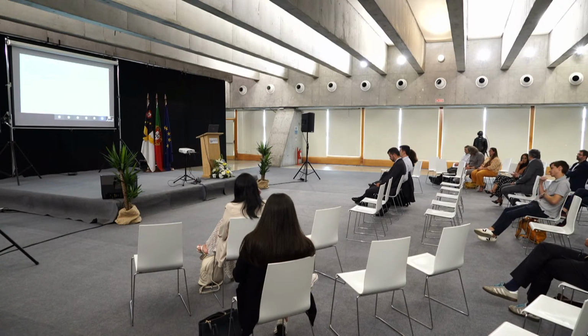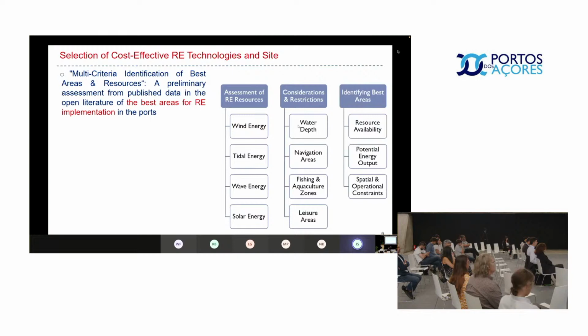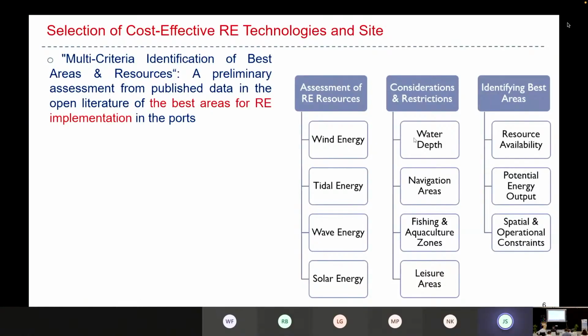So in this stage, there are three elements put together. First, the multi-criteria identification of best areas and resources that we discussed before the lunch session. The different resources are analyzed using the existing open literature data. Different restrictions have been considered. As I mentioned, navigation areas should be avoided, and fishing and aquaculture zones should be avoided, and their economic activity should not be damaged. Leisure areas and historical areas, and the water depth also need to be considered while implementing renewable energy solutions.